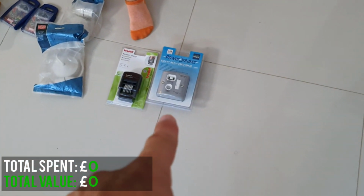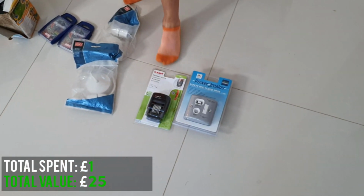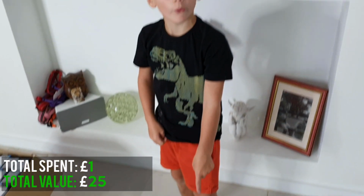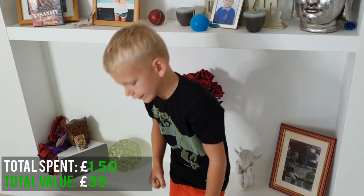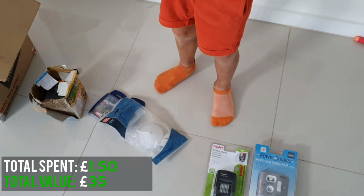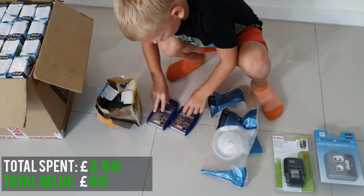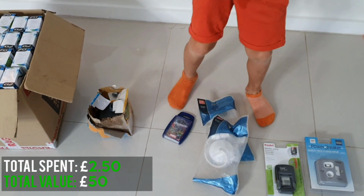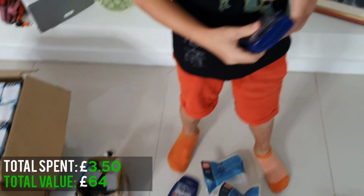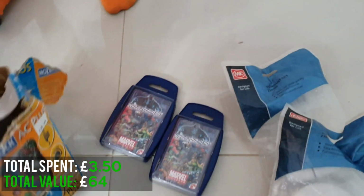Now the first one here, that sells for around £25. The Trodaf was 50p, that sells for £10. We had that in school. Did you? For our dates. And we bought 2 of these for £1. They sell for £7.50 each. 2 top trumps. Those 2 top trumps were bought for £1 as well. They sell for £7. They're brand new, still in the wrapper.